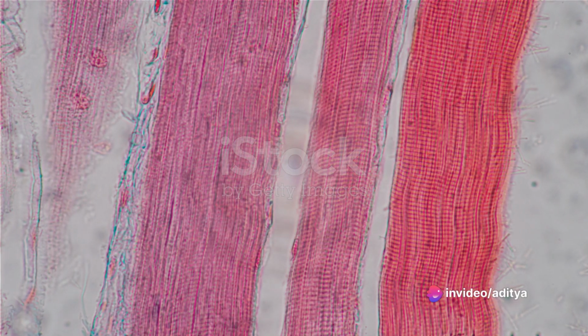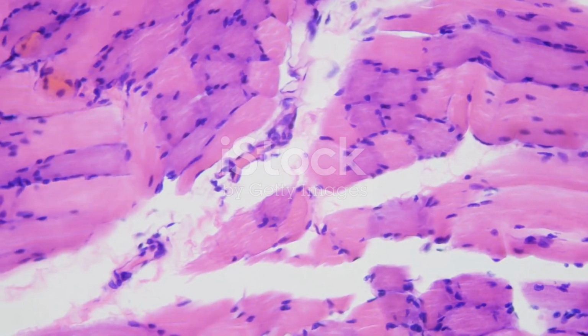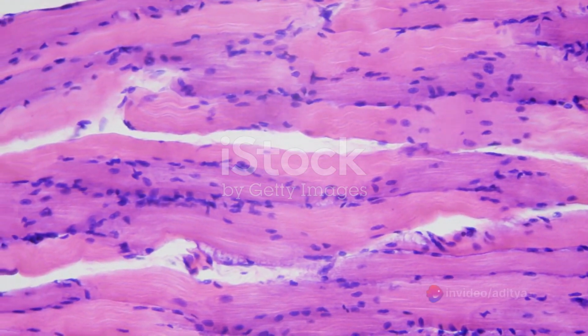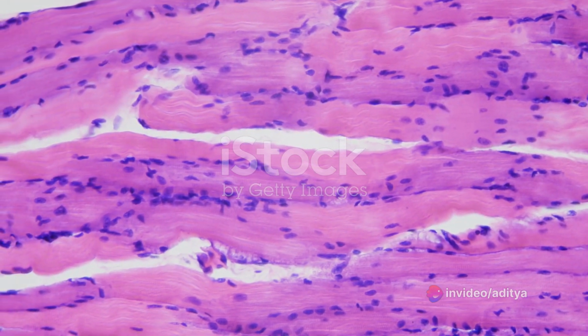First, take the skeletal muscle. Picture a bundle of fibers, each one wrapped in a protective sheath called the endomysium. These fibers group together, forming larger bundles encased in a tougher sheath, the perimysium. Several of these larger bundles, or fascicles, come together to form the muscle itself, protected by the epimysium.